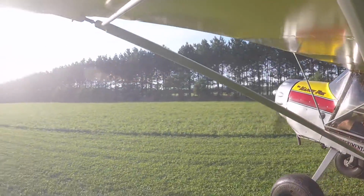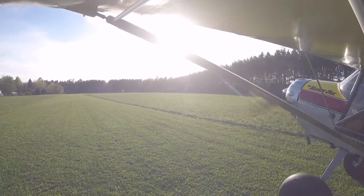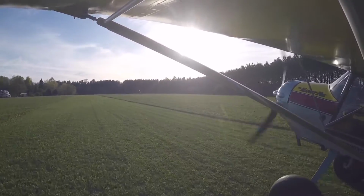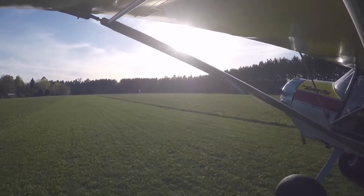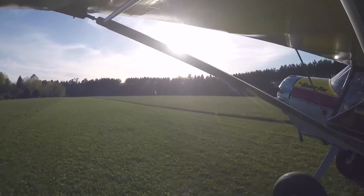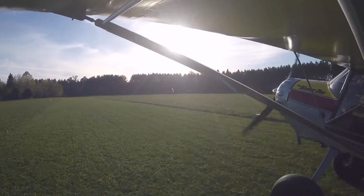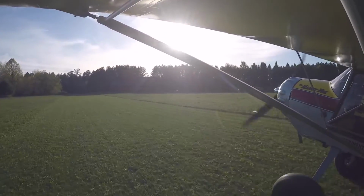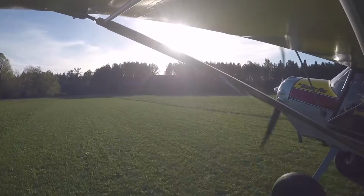Try not to take out my little stakes here. I've got 6 stakes on my runway. 2 are right measured into the middle, and the other 2, the other pair, are 200 feet either side of the middle. That way I kind of know what I've got going on and what I've got left.